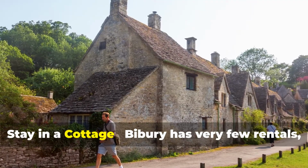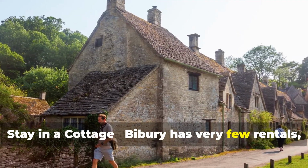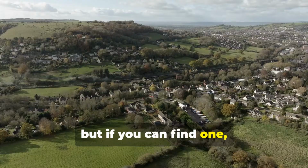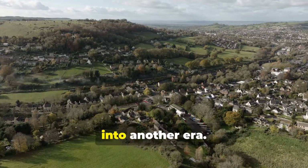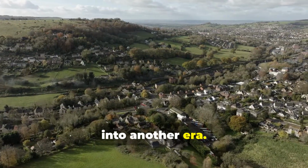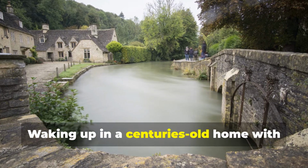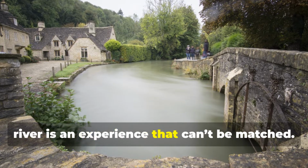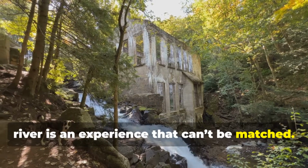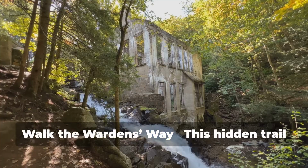Stay in a cottage. Bberry has very few rentals, but if you can find one, staying in one of the historic cottages will make you feel like you've stepped into another era. Waking up in a centuries-old home with nothing but the sound of birds and the river is an experience that can't be matched.